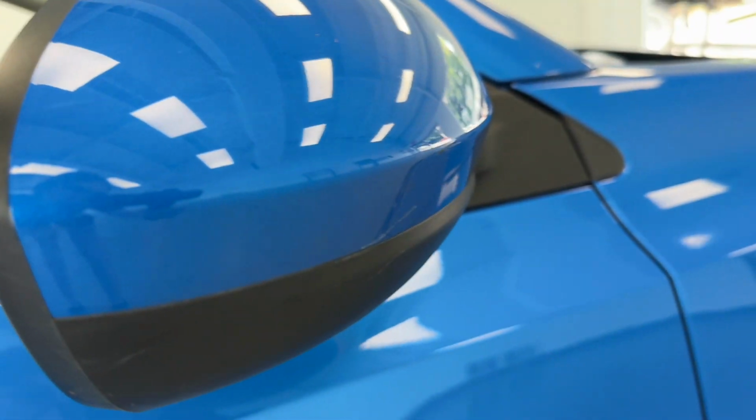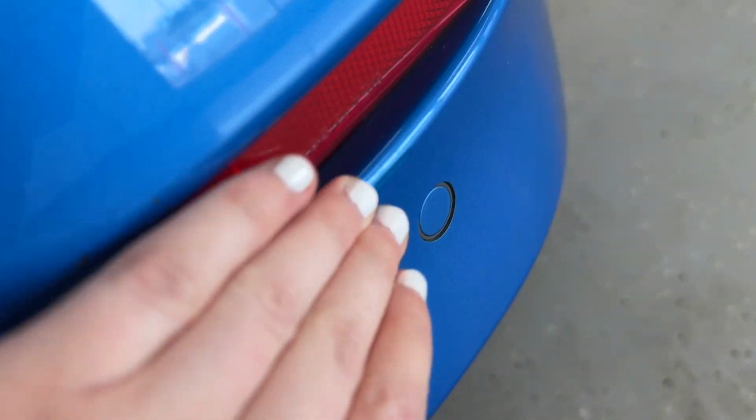Come along here now to the passenger side. Some scuffing on the outside of that mirror cap. And a few nicks peppered along this door as well. Some scuffing there on that rear passenger side door. We'll come along here now to the rear. It does seem you did have a scuff here. We did touch it up, but it is still there.